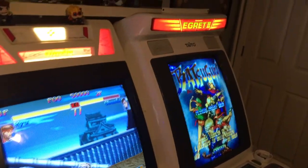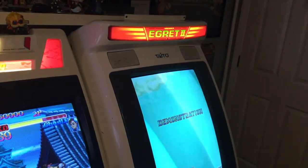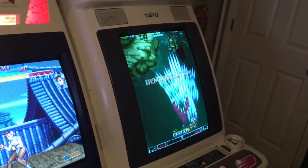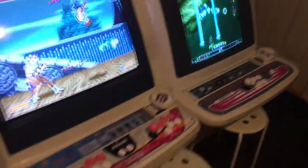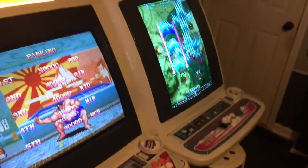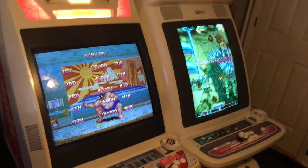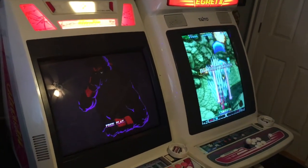And then over here is probably my favorite candy cab, the Taito Egret 2. Right now it's running a Pi JAMA with Batsugun running. Repro panel on it. This is a legit panel here. But I've always admired candy cabs, and my first one was a Blast City, and you know, the Egret 2 is kind of a unicorn, especially here in Florida.